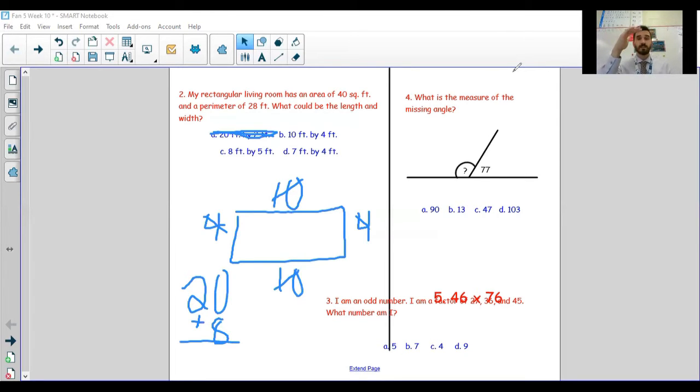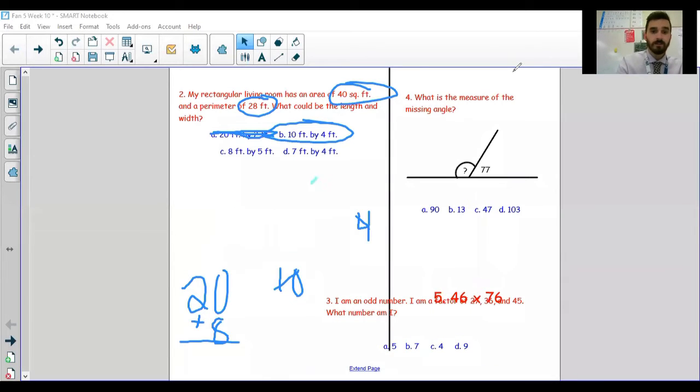If I add those together, that would also match my perimeter. So if I have a rectangle that's 10 feet long, 4 feet wide, that would have my area of 40 that I'm looking for, my perimeter of 20 that I'm looking for. My answer would be B. Now, I'll check C and D anyways, just so I can prove that my answer is correct.